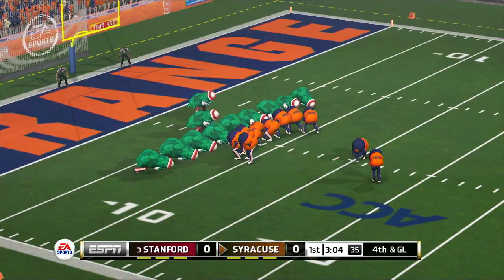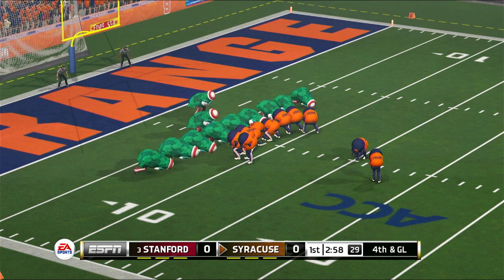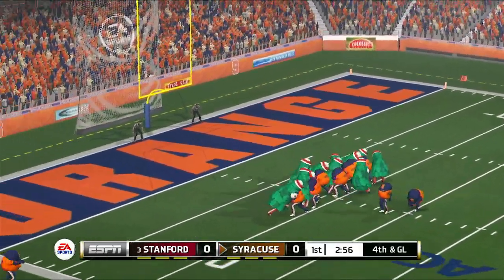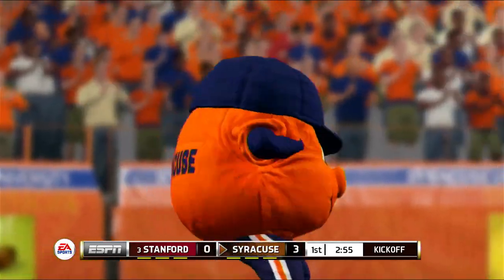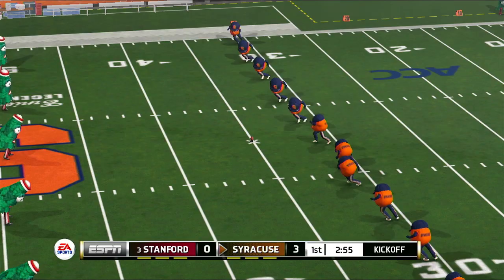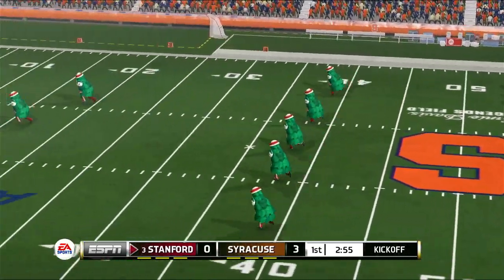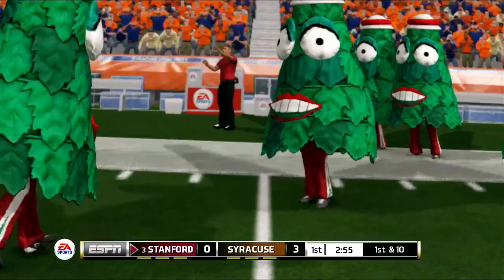This isn't much more than an extra point. Syracuse is looking to go up by 3. It's up, and he got it. And you got to think they're pretty happy with holding him to a field goal right there. The kicker looks like he's ready to kick this one off. He really got a hold of that kick. And they can forget about returning this one.